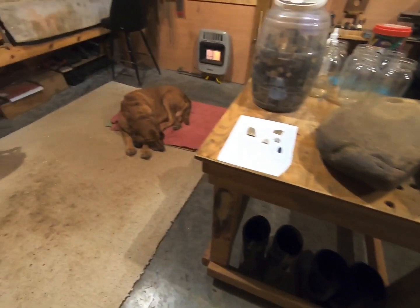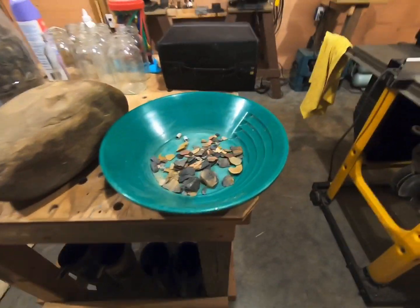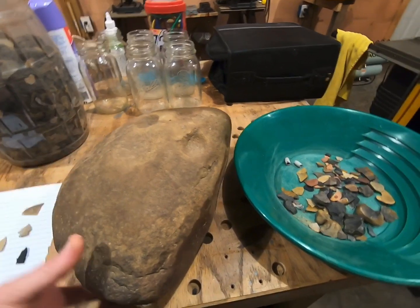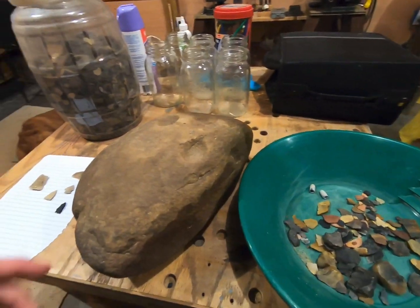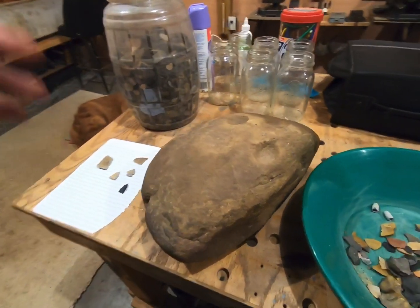Okay, we made it home. Thought we'd do a little wrap up here. I got this nutting stone out. Man, that thing must weigh 40 pounds. I don't know. It's heavy. I about fell down 3 times trying to get it out of there. But we got it home.